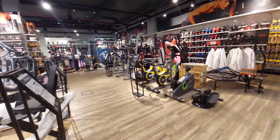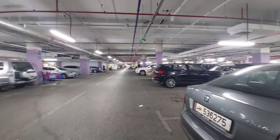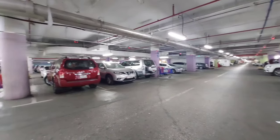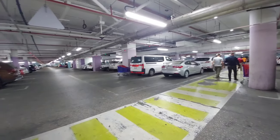Doha City Center is accessible by car. There is underground parking available. The mall can be reached by the metro DECC station.